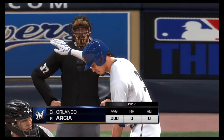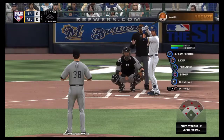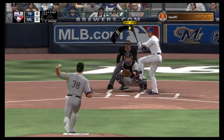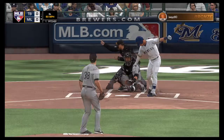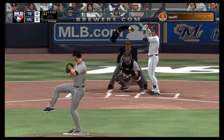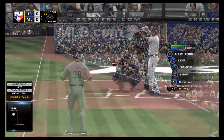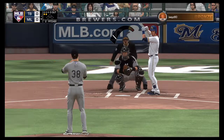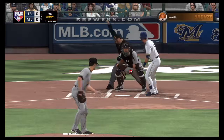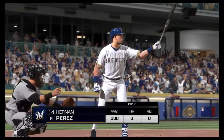Next to bat, Orlando Arcia. He'll lead things off here in the bottom half of the first. The shortstop, Orlando Arcia. Couldn't lay off the pitch inside. It's 0-1. 0-1 count and the pitch. Chop fouled over towards the coaching box. Into the windup. Here comes the 0-2 pitch. And the sinking fastball called strike three, and that's out number one.